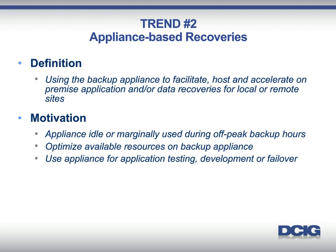Part of the reason organizations are exploring this, or at least contemplating using appliances to do some level of application data recovery, is that during the day these appliances often are idle or only marginally used during off-peak backup hours. In other words, the usage rate is under 10 or 15% CPU utilization, whereas at night they obviously go much higher when the backups are occurring. So you can potentially use these appliances during the day as an additional resource to perform recoveries, or at least test the application or data recoveries on the appliance, to see how well it works or do some of the other testing. There are available resources on the appliances between these backup windows that may give you some opportunity to do that.